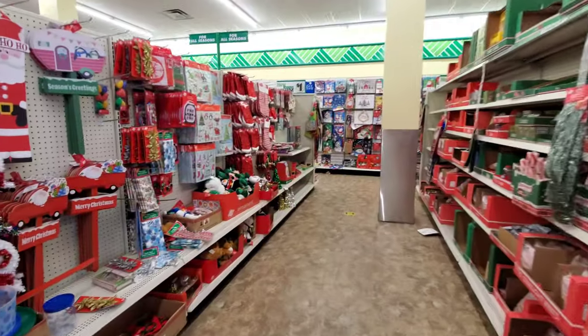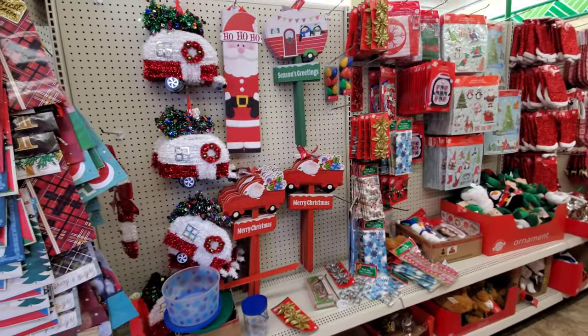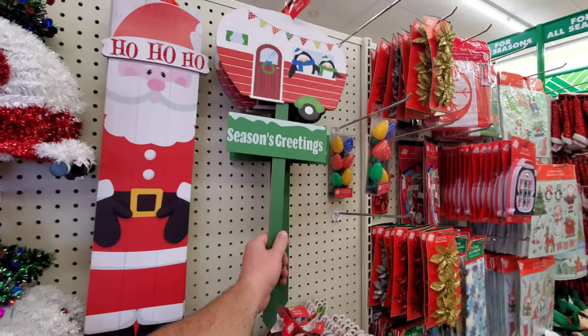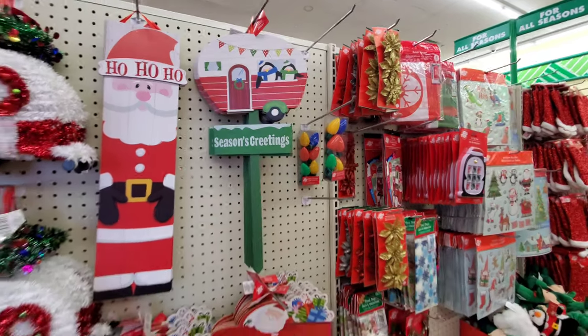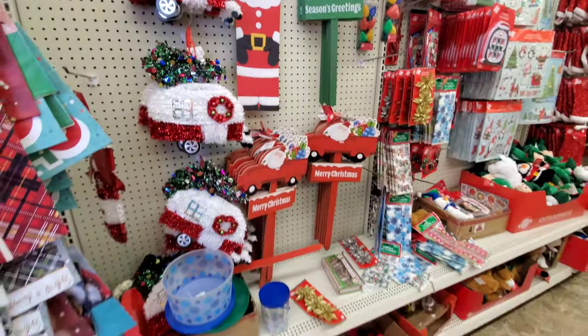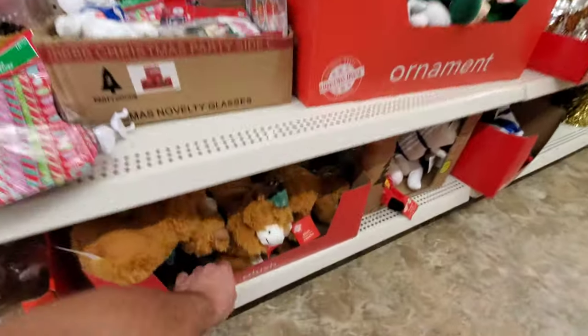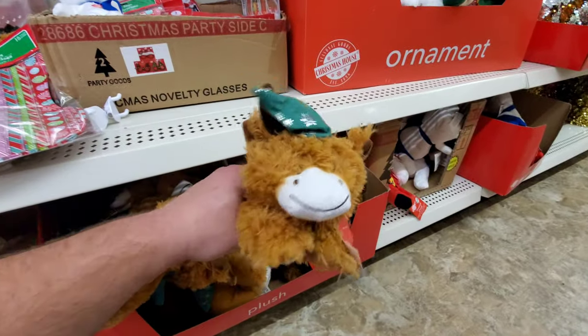Wow, this aisle is completely full. I thought this place would be empty. There's so much more stuff here than I expected. This is fantastic. Look at the season's greeting sign with a camper on it. Even a tinsel camper. Fun holiday glasses. Look at the little stuffed animals. They have little friends here.